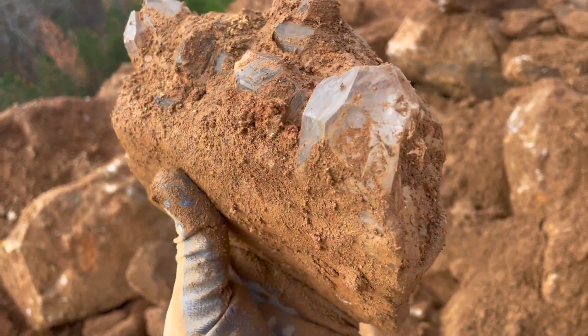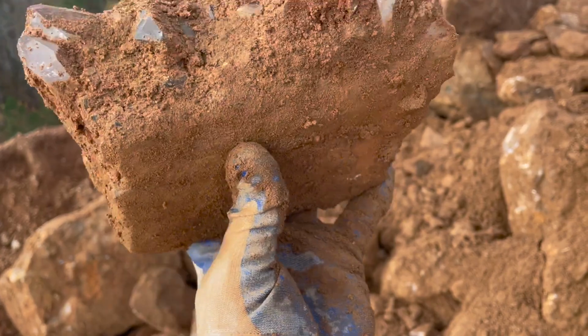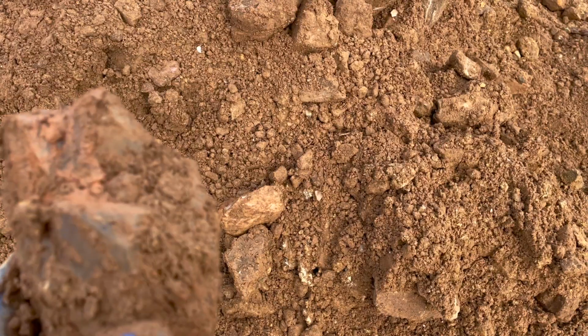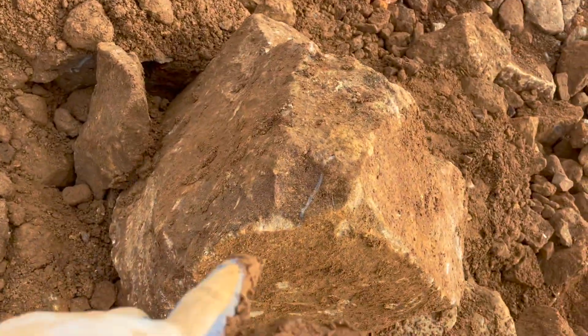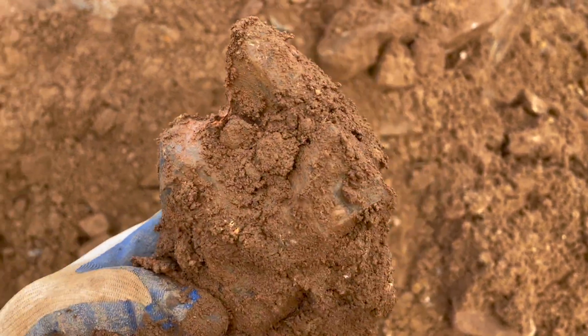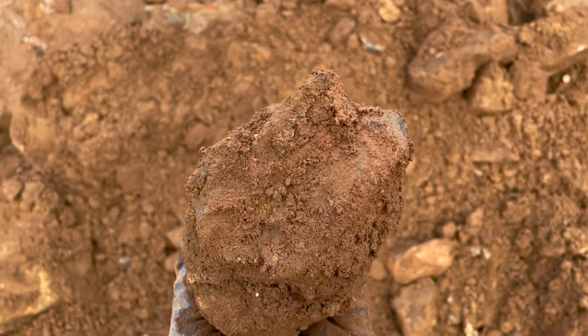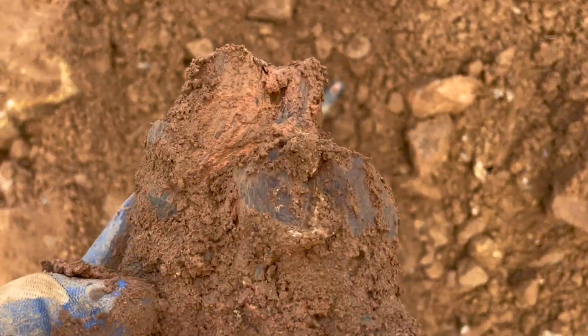Man, that's gorgeous. All right, so we moved some large rocks that were right here that I'm using as a seat right now, and underneath it we've been finding all kinds of big points. Check that out.